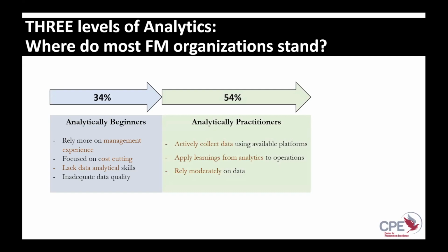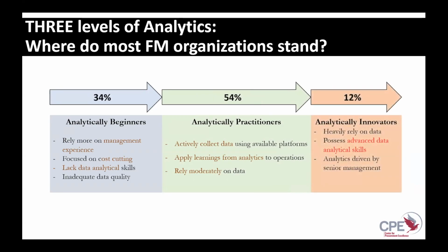The next group of people, about 54%, are practitioners where they collect the data. They may apply some simple analytics, and again, they're mostly relying on that data to help understand what's going on here. And finally is what we call analytical innovators. And this is heavy reliance on data to drive decisions as to what we're meant to do.